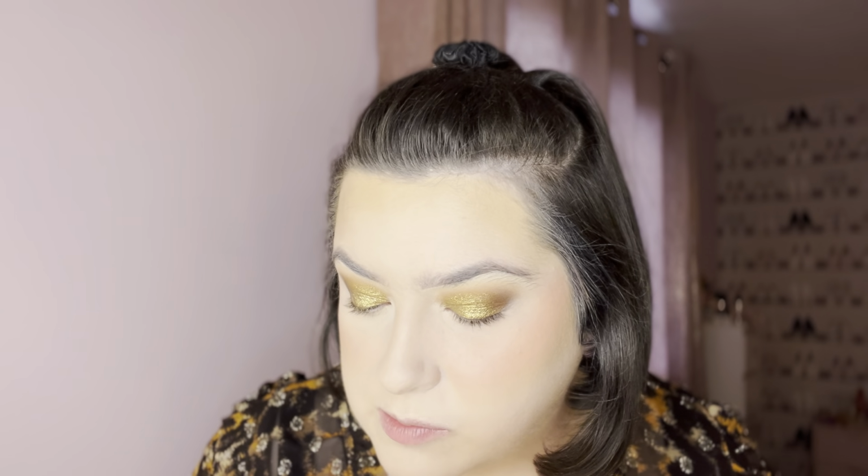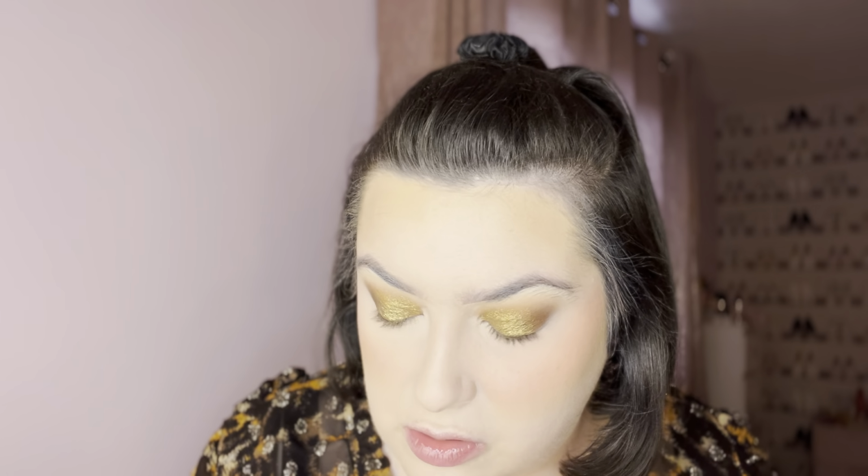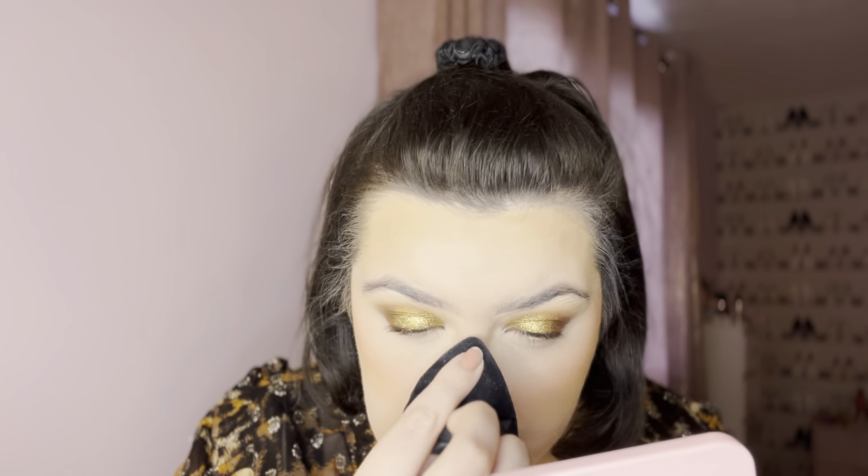I love Treacle Cosmetics. I'm going to do a video talking about all my Treacle products because I love the lip oils too. The lip oils are so nice. So I'm definitely going to do a video soon talking about all their products because I'm obsessed with that brand. Look how nice my under eyes look now.